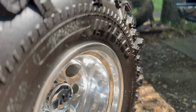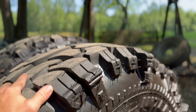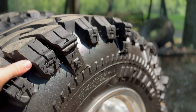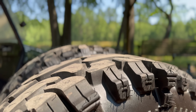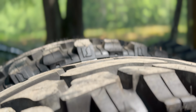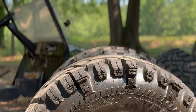So here's a little comparison between the two tires. It's crazy the difference in height and width. Both tires are 35 inches tall and both are 12.50 wide according to the measurements: 35 by 12.50 on the 15, 35 by 12.50 on the 20 right there. But as you can see, the Kumos are considerably taller than the Thornbirds by at least a full inch, I would say.